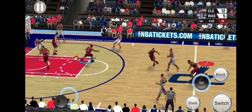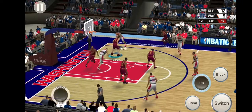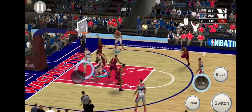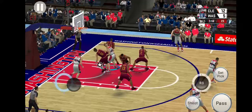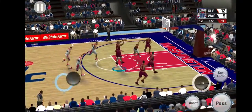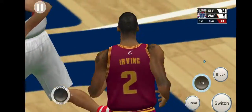Cavaliers on D. 7-point differential. The first quarter of action, 2 minutes in. Here's Sadoransky. All alone. Morris. And they're pushing it up. Pulls up. And good on the basket. Book.